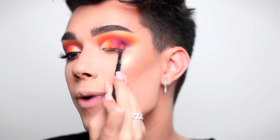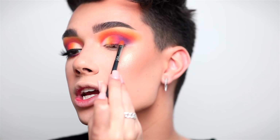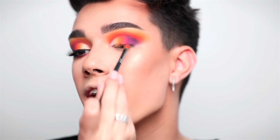As you guys can see, even while packing these shades on there, I still have my head tilted backwards, which might look crazy, but I promise you this makes it so much easier to get full access to your eyelid and make sure that you don't get any shadow where you don't want it to be and you get it right up to that crease line.